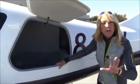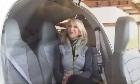Check out the generous baggage compartment. Now, here you can load about 120 pounds. The useful load for the aircraft, that's just under 1,100 pounds, so I love that. Now, let's say you have a lot of stuff that you need to load. This is a great feature. See this black bar here? That can be removed, and the seats can fold forward so you can load it like an SUV.